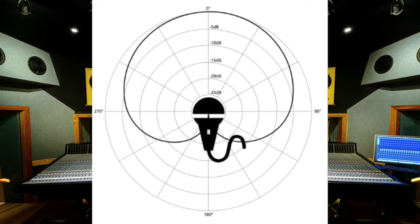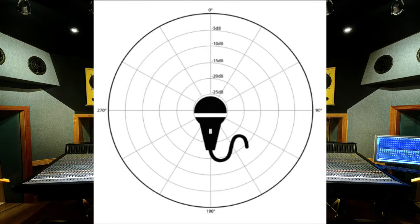The next type we have is called an omnidirectional pickup pattern. Notice that it picks up everywhere, 360 degrees around that microphone. So it doesn't matter if the sound source is coming at it from the side with the windscreen, or the side with the cable, or to the left of it, or to the right of it, or below it, or above it. Doesn't matter. It picks up everything. Think of it as a sphere of pickup, okay?